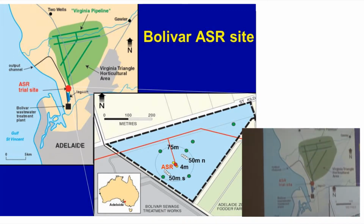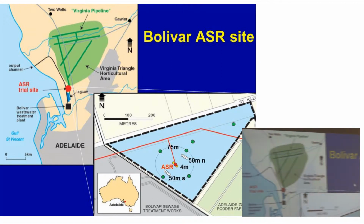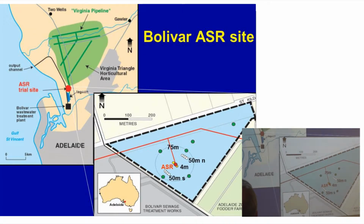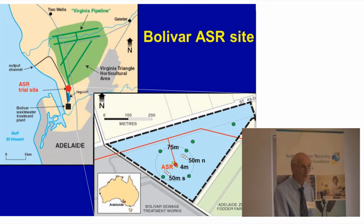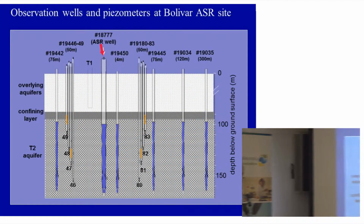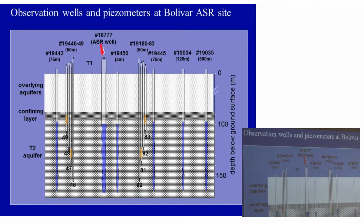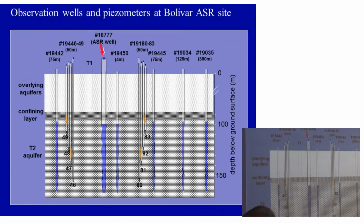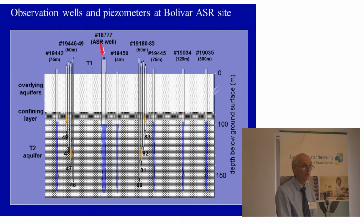It's the best instrumented managed aquifer recharge site in the world, with a number of piezometers and observation wells to give us a very good understanding of groundwater processes. And in fact, it was this investment that led to the foundations for the MAR guidelines. Without that information, we wouldn't have the knowledge of the processes, and so the guidelines could never have been written to take into account subsurface treatment.